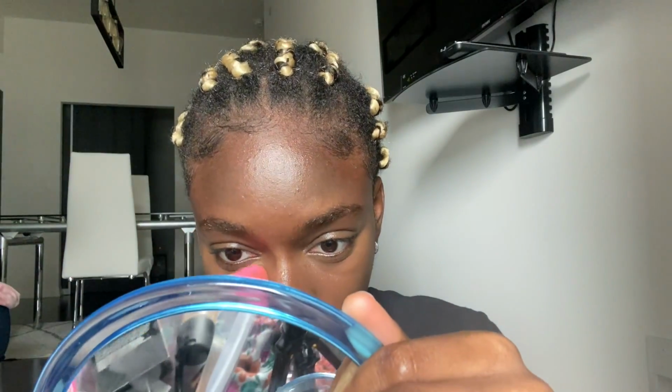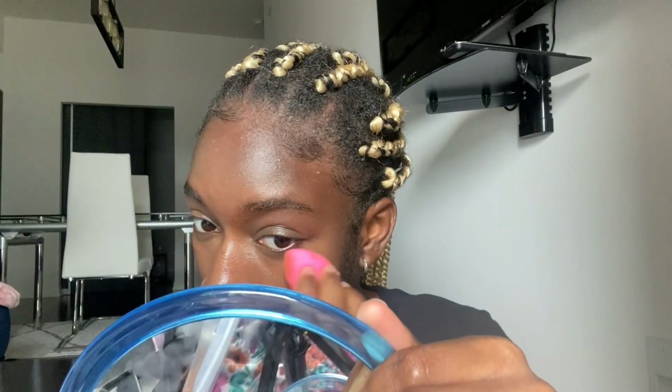As you can see, this is not really my shade. It's meant for brightening my under eye when I do a full face. So just in case you're confused, if you have a concealer that is your actual shade, you can use it to do this as well. It really doesn't matter, trust me. The concealer is making sense.